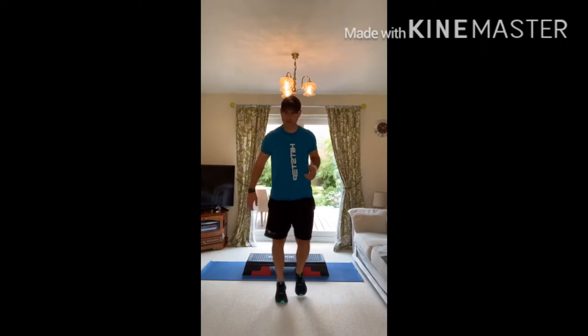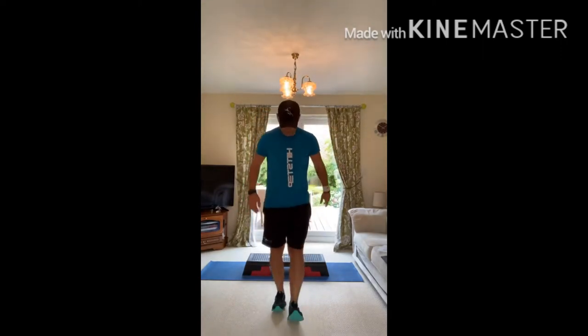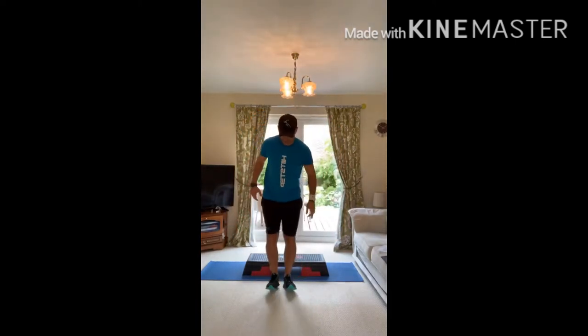Tippy toes, then go backwards. On tiptoes, let's go forwards. And go back, right, it's onto your heels. Let's do it. On your heels. Good, right, stand in one position.